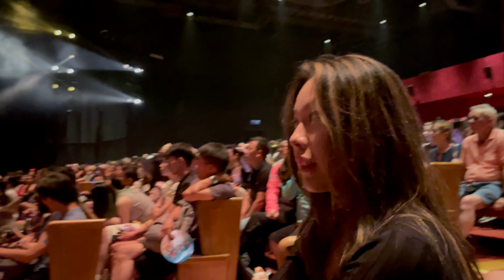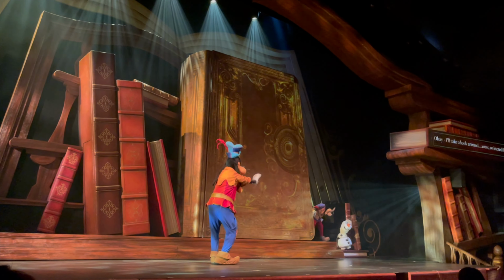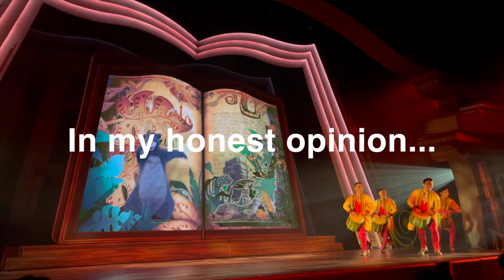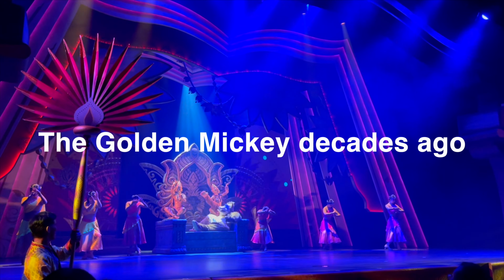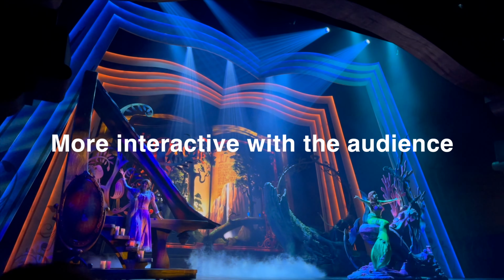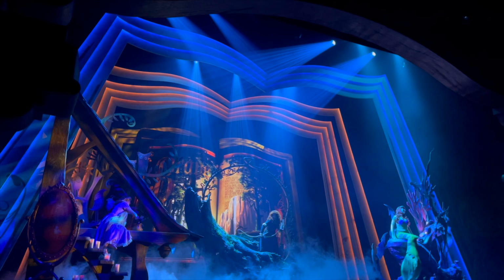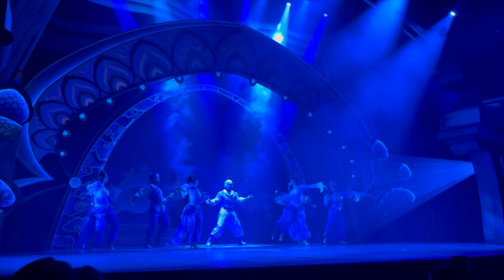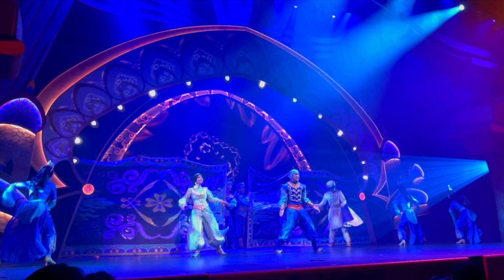Mickey and the Wondrous Book is a 28 minute music and acting performance. An adventure of Mickey and Goofy being transported into a few classic Disney movie scenes. In my honest opinion, I would still prefer the Golden Mickey decades ago, as it was more interactive with the audience and more engaging. I was so amazed as a small child seeing real-life Goofy and Mickey Mouse walking down the aisle and waving to the audience. But it was disappointing not to see Mulan, particularly since she is such a well-known Chinese heroine and we are part of China after all.